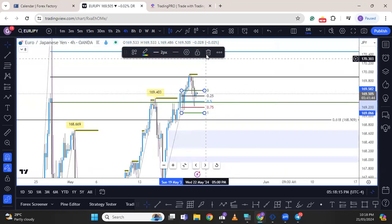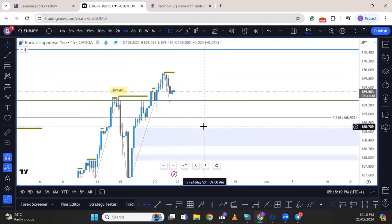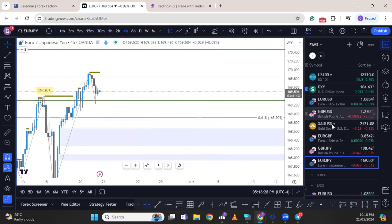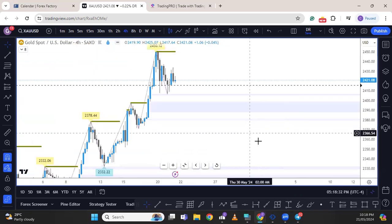My question is on USD gold. You said that gold is still bullish. Yes, gold is still bullish. It hasn't made any new low, it's in a bullish range. Gold is in a bullish range.